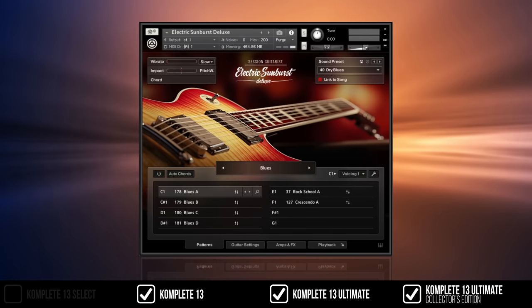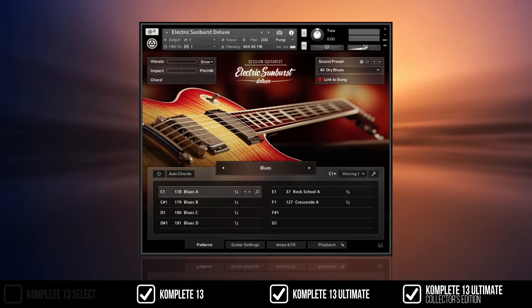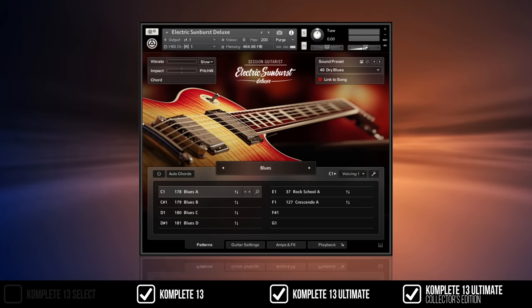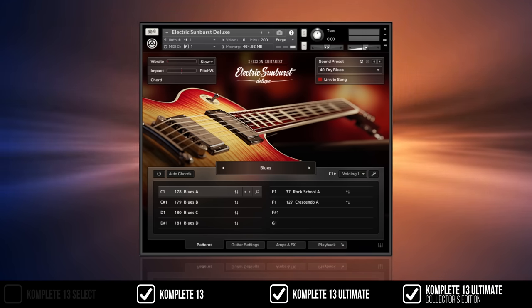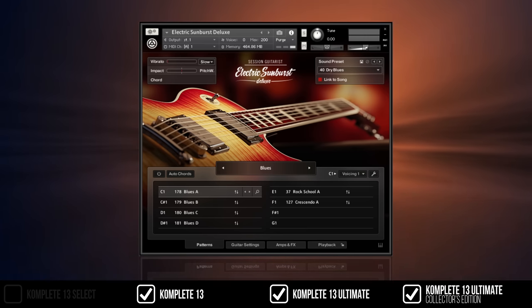Moving on to guitars, I'm afraid in the Select Edition we don't really have anything to speak of, but when we move up to the Regular Edition, we do have Session Guitarist Electric Sunburst Deluxe. This is really nice. Let's just have a listen to some rhythm playing on this one.